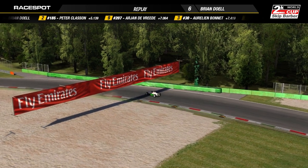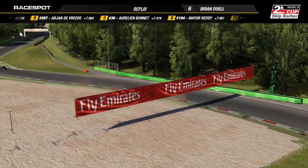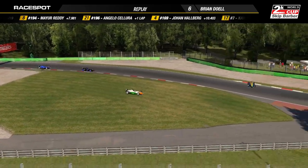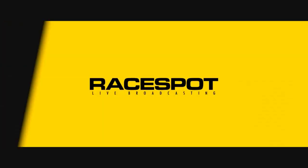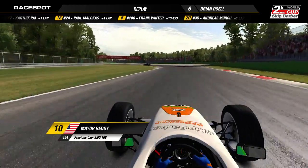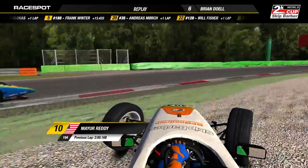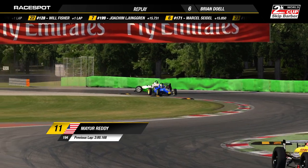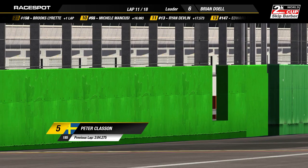We need to get ourselves another look at that one, but Mayor already involved in an incident there down at the Variante Ascari, and that one already started by the time we're having a look at this replay. But there's a secondary incident there as well. Drivers getting collected up in the melee, and I think it was a single-car incident for Mayor already that really started that one, Cam. Well, it did, and Mayor Reddy had his incident, and the car following him, Aron de Reddy, had his incident as well, and that just started a kind of chain reaction of all sorts of stuff, but ultimately I think everybody has gotten underway. I'm not sure if anybody at all picked up damage, unless there's a part of this incident I'm not seeing.